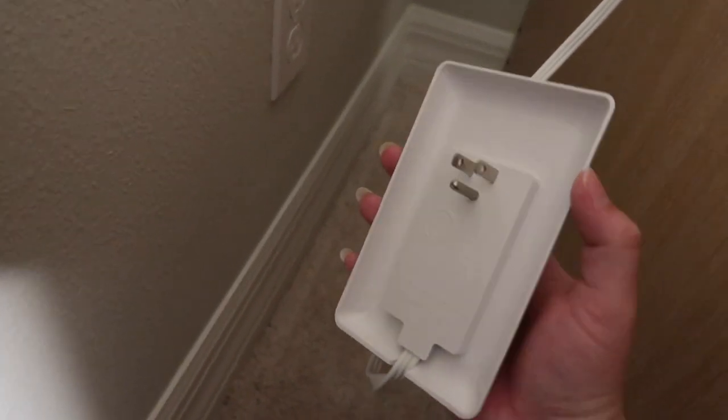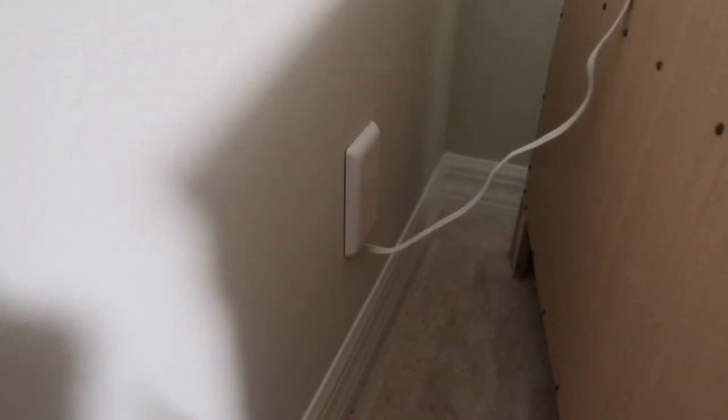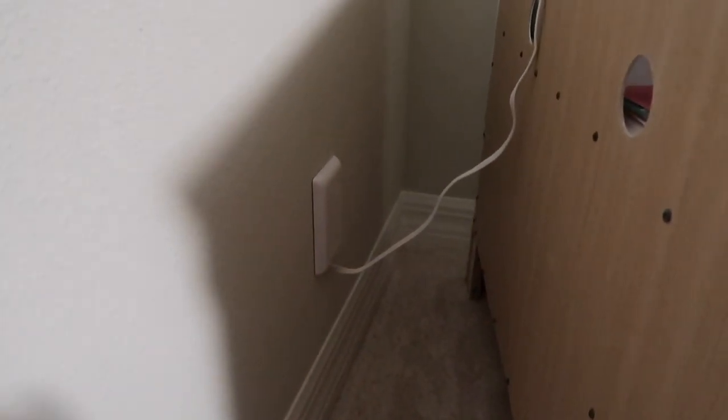So if you want to clip the cord to the wall to run it behind the furniture, basically right along your baseboard, you can totally do that. I'm obsessed with these. We have a bunch of them. We actually have them behind the entertainment center in our living room because I wanted the entertainment center as close to the wall as possible, and these make it possible.